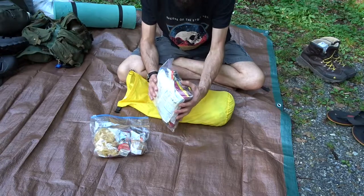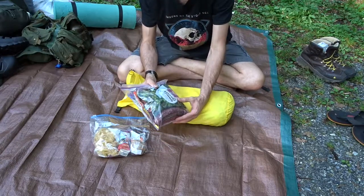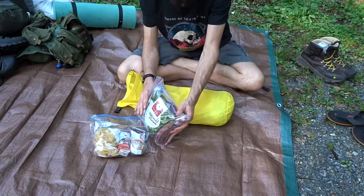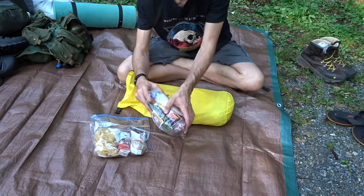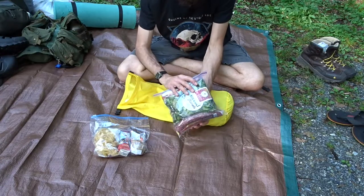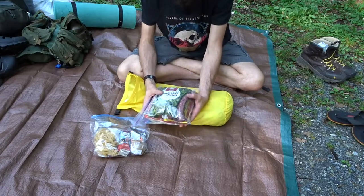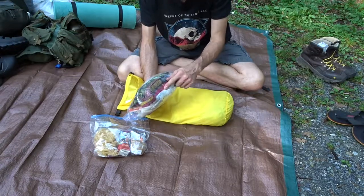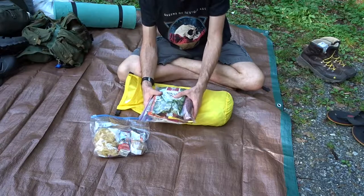For lunch, you can't see it because it's in this bag, but I have some squid and some ramen noodles that I'm gonna have. I also have, oh yeah, there's the squid right there. I also have some various snacks in here for lunch. As I said, I'm gonna have the squid. And then for dinner, I have a dry Italian sausage and some rice and beans and some dehydrated broccoli.